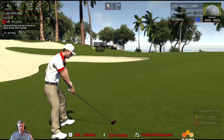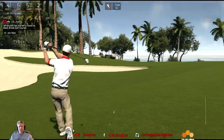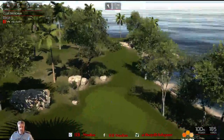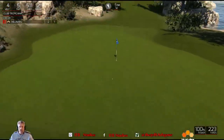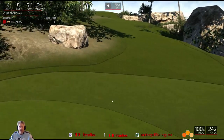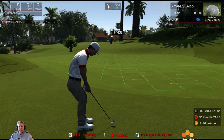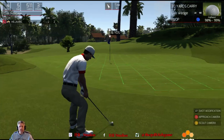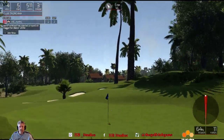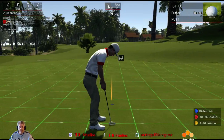Let's go over here. We're going to work it back in. Oh, get away. Oof. Hit the stick. Oh, gone. Gone. Off the back. Alright. See if we can get up and down here. Alright. Flop. 16 yards. Didn't release out. Thought it was a downhiller. Okay.